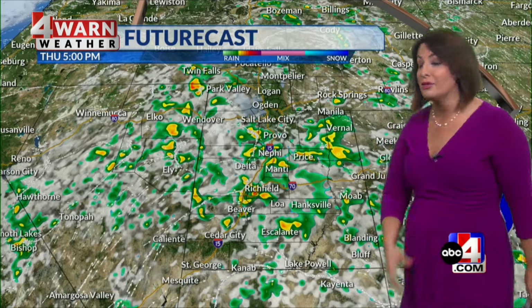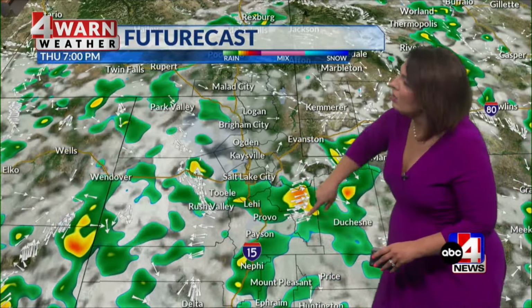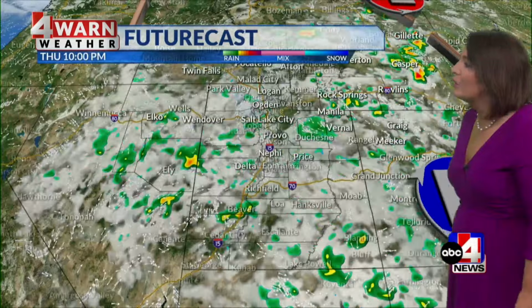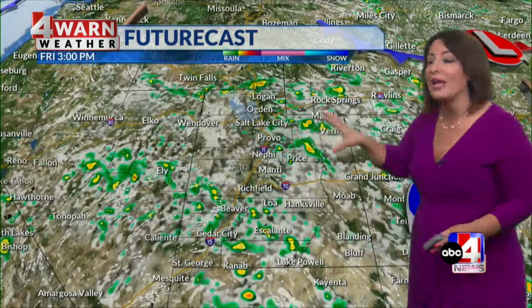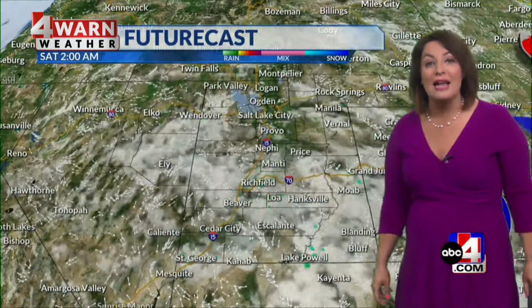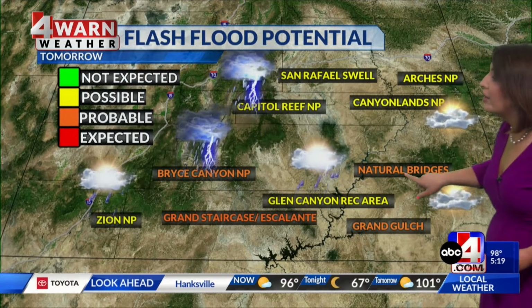Futurecast highlights that. So let's look as we walk through the rest of tonight. I zoom in on the Salt Lake Valley because by 7 p.m., Tooele, Utah, and Salt Lake County staying really active. We see those storms holding on past 10 p.m., quieting for the overnight. Lingering moisture into tomorrow will allow for scattered to isolated storms yet again. A tiny bit of moisture as we head into Saturday holds on, and so we could see some higher terrain storms. The probable flash flood risk, it shifts a little bit. Natural Bridges, Grand Gulch as we head to the close of the work week, but those storms will be there and still pack a punch.